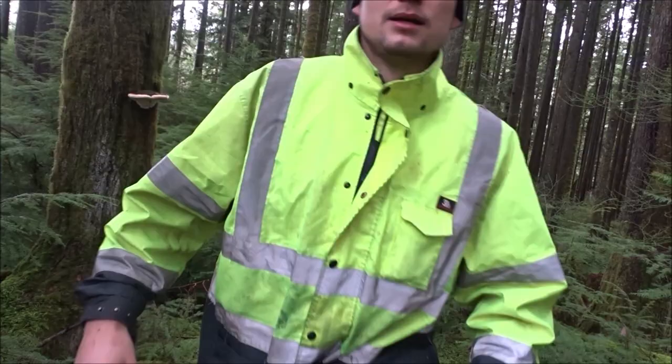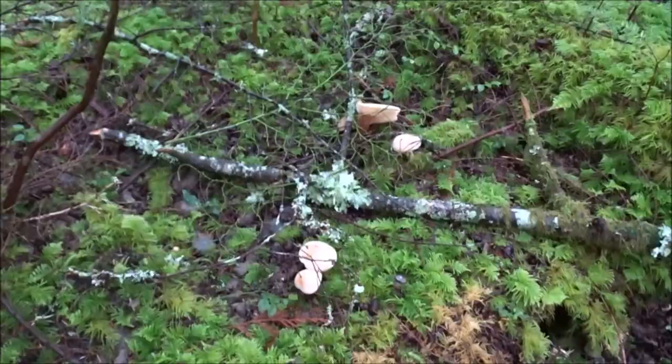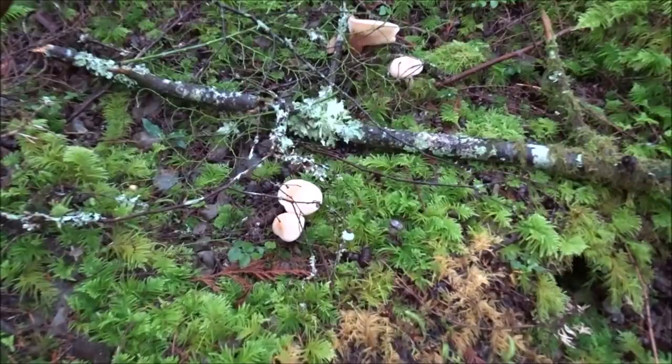Okay, Otter, we'll go to our next spot. Look at these beautiful little mushrooms, huh? Really cool.